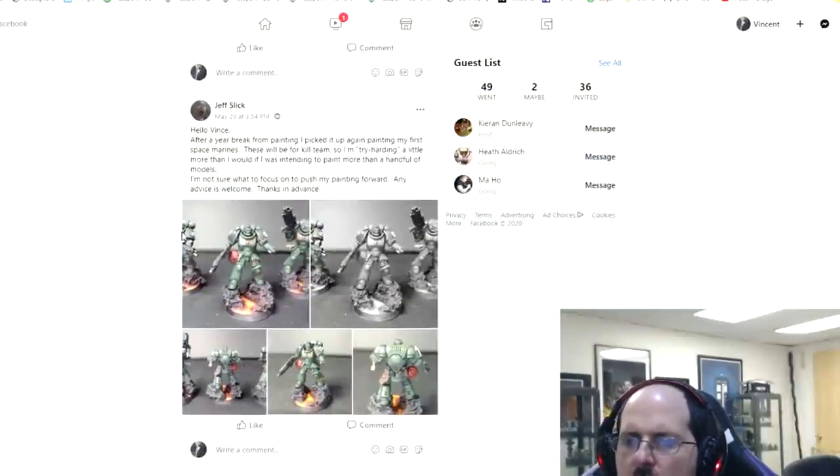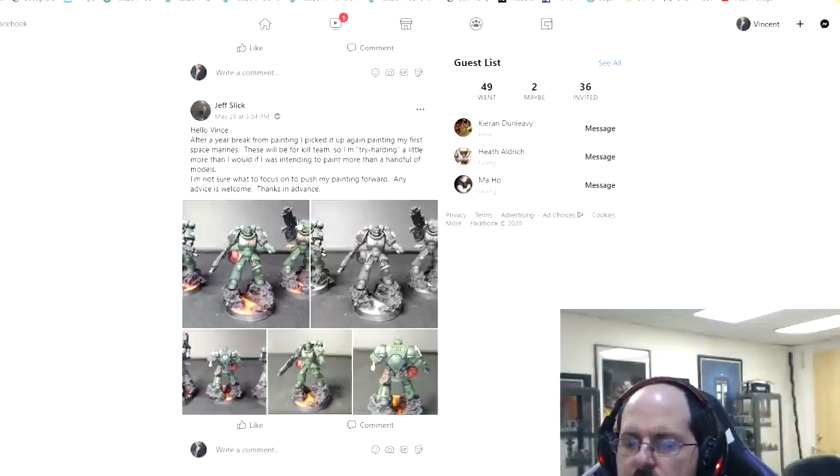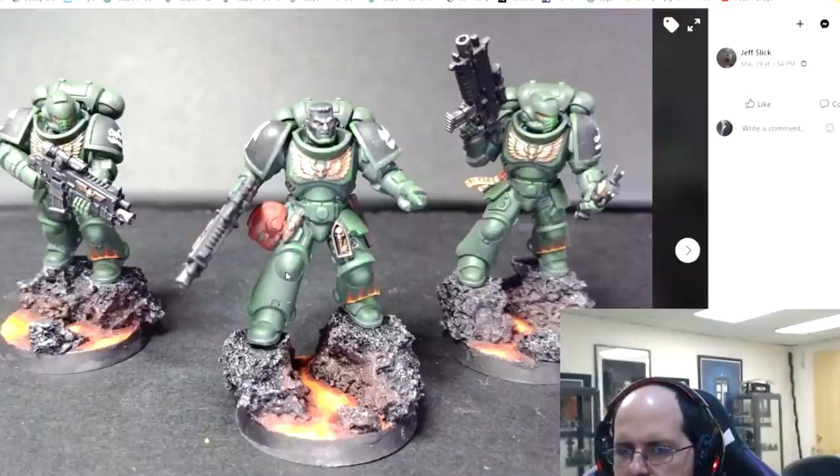Okay. Jeff, after a year away from painting, picked it up again and painted his first Space Marines. These will be for a Kill Team, so he's getting a little more try-hard. What should he focus on? Kill Team's so wonderful because it's exactly the chance to do stuff like that. So what I would focus on here is much the same thing I've been talking about a lot.